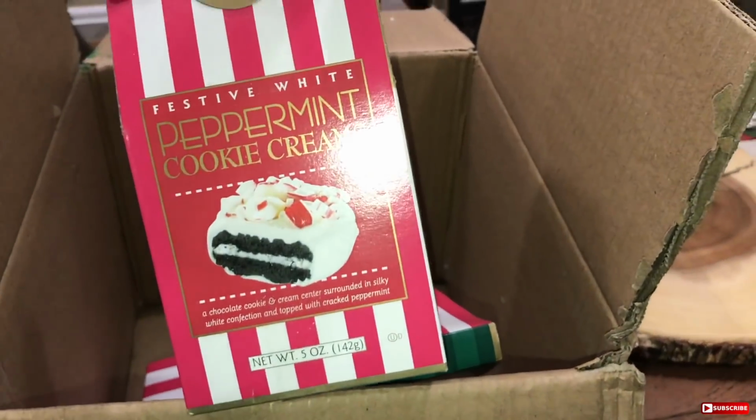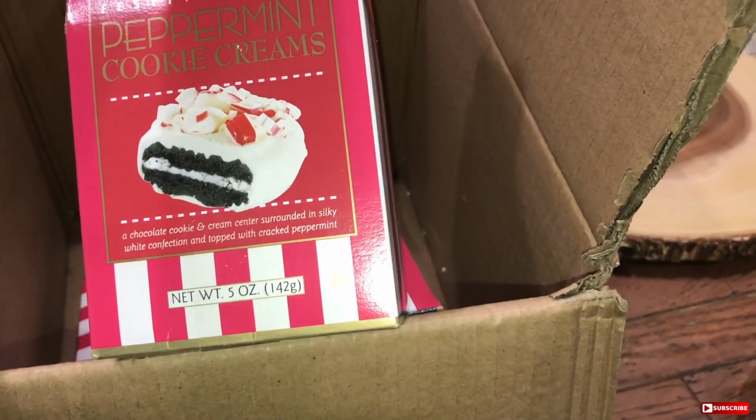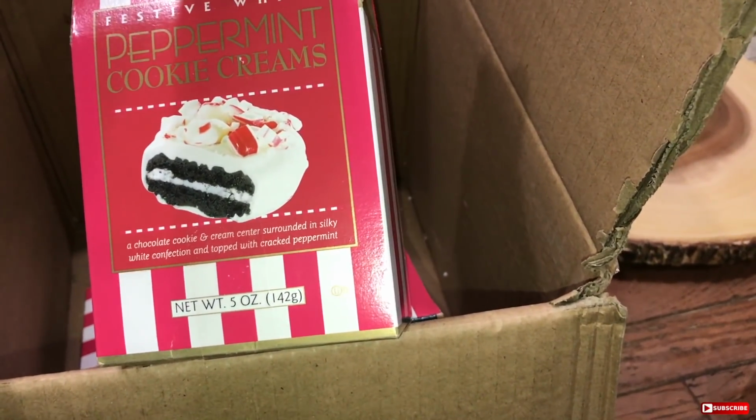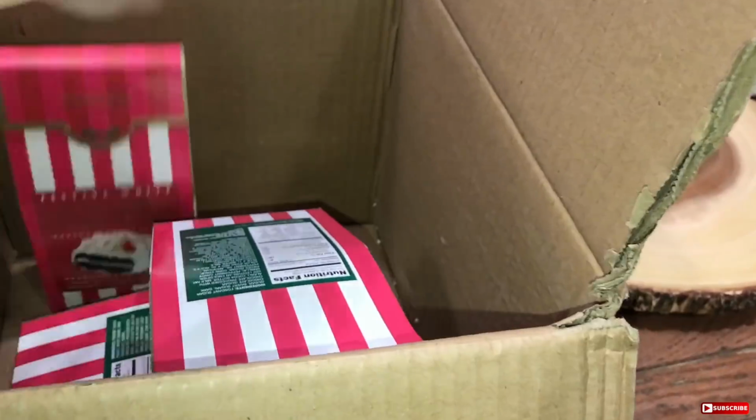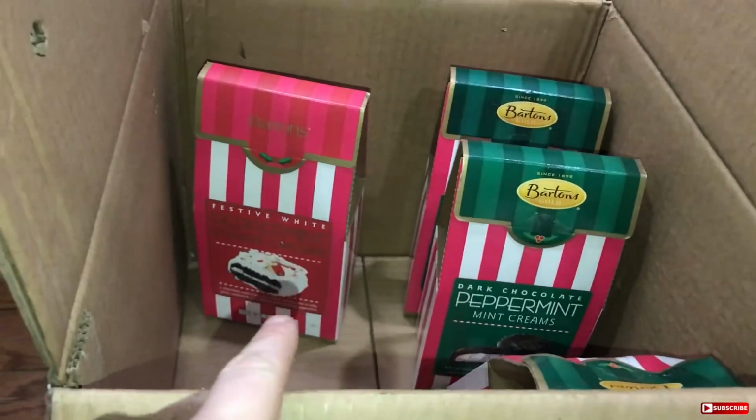Oh, no, besides this one. Oh, this one looks good. Peppermint cookie creams. Chocolate cookie and cream center surrounded in silky white confection and topped with cracked peppermint. Yeah, so we found three of the peppermint mint creams and one of the cookie creams.